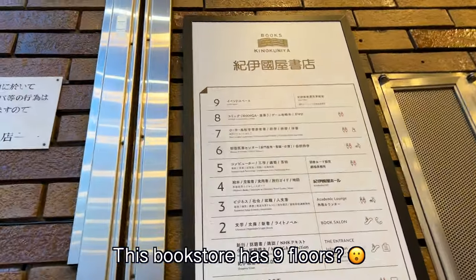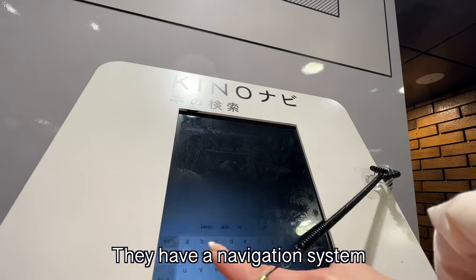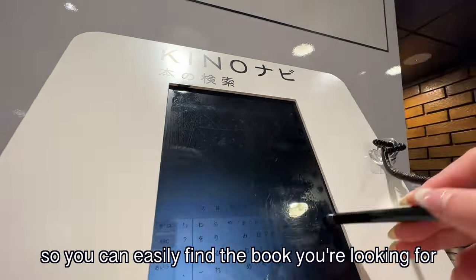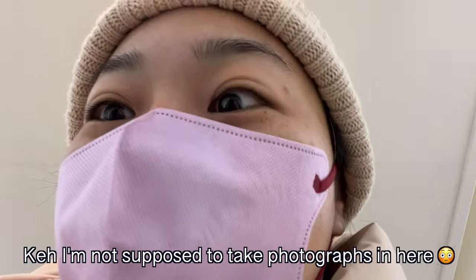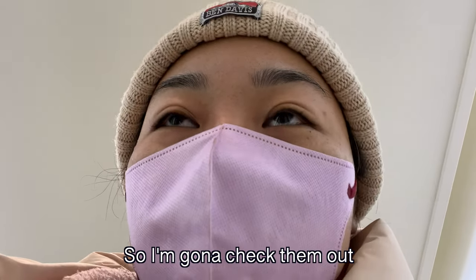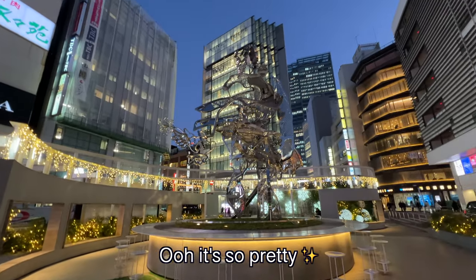This bookstore has 9 floors? Right, let's find this textbook. Okay, I'm not supposed to take photographs in here, but the language books are on the 7th floor, so I'm gonna check them out. Okay, let's go, it's so quiet. Ooh, it's so pretty.